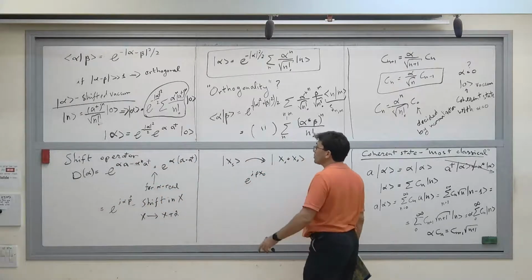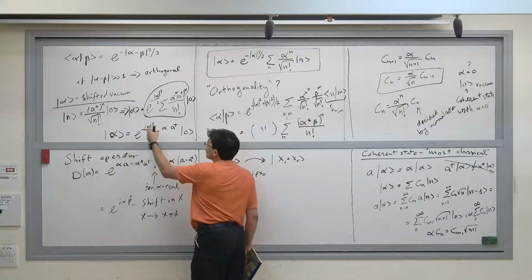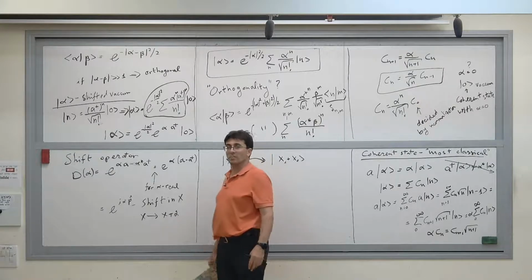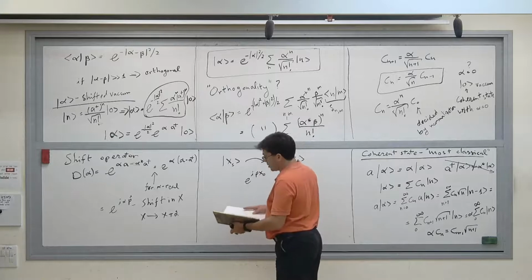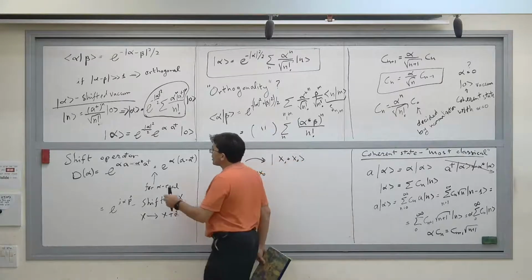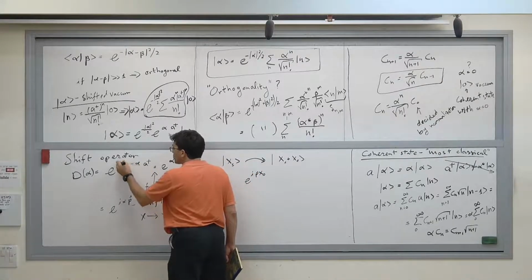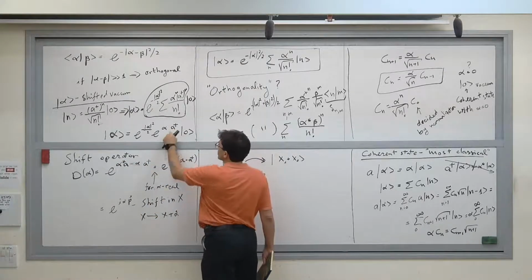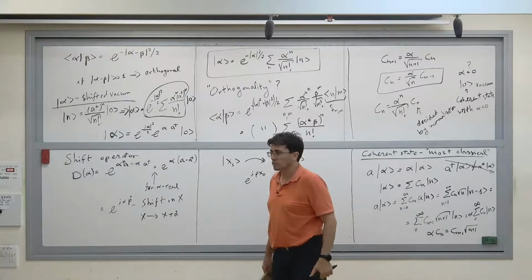Okay, so now we understand why this is a shift operator, but why is this that? Those two operators are not the same. There is some relation here, but that's not the same. So let's put here the star, just so this will be that. But where we put the star, that's up to us, of course.